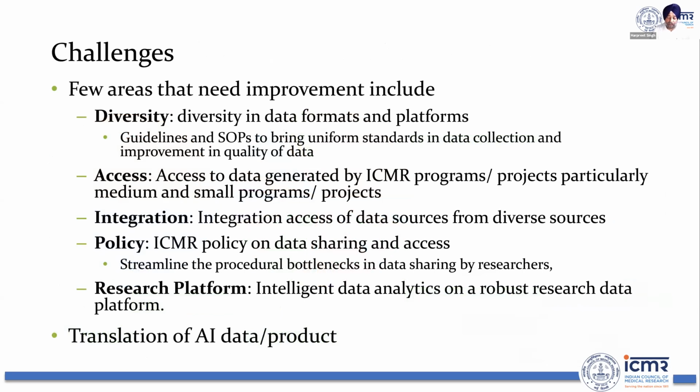The challenges that we saw when we did this cataloging were: first, the diversity. Second, the access to these data sources. Third major challenge is integration. Fourth one is the policy. And fifth one is development of a research platform.